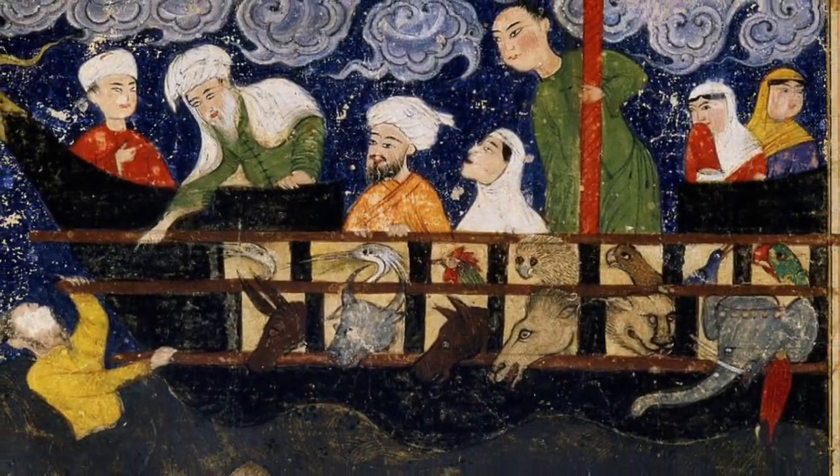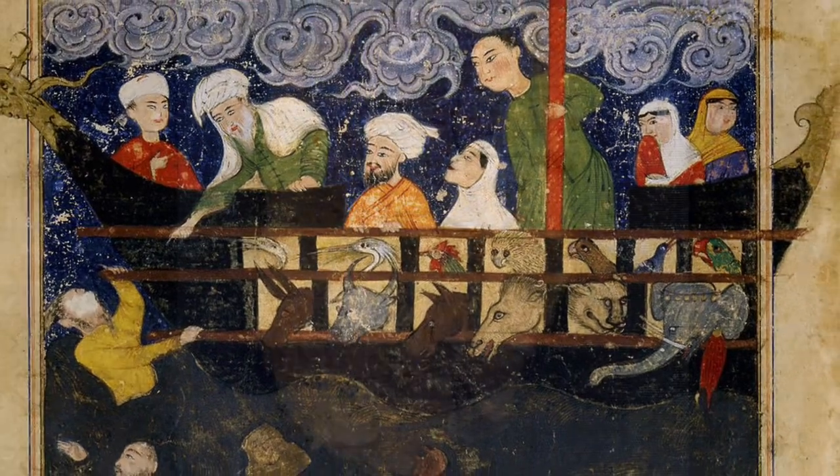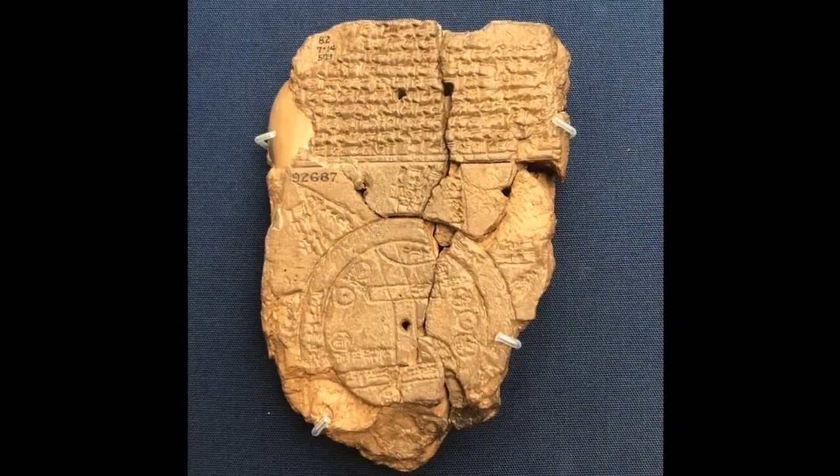So, what do you think? Was the Ark a physical boat that could one day be found? Is there any truth to the story of the Ark and the biblical or Babylonian flood myth?